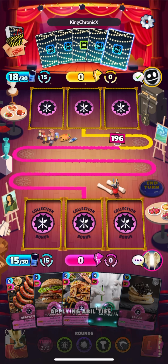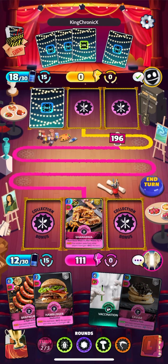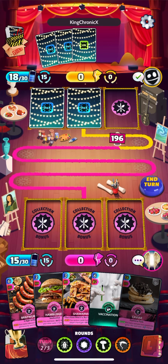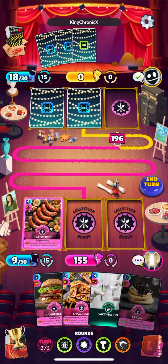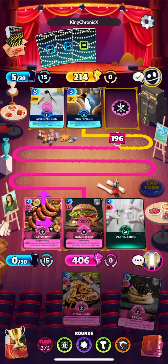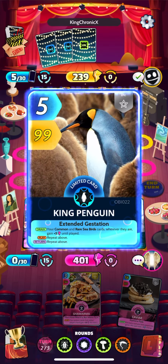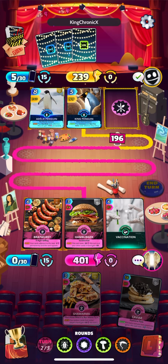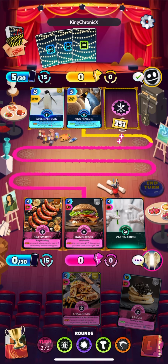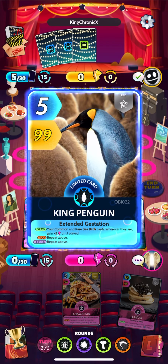And then I'll make some crazy deck with it. All right, let's try Shawarma again. What is he doing? Buff one of his cards. We'll do it like this. All right, looks like we got a penguin deck. Cool. I like the penguin theme. I think I just hurt his penguin deck, though, because his Adelie now is going to get, I believe, minus, right? Is it minus 100 when it loses? Let's see. Yes, minus 100. So that hurt that deck quite a bit right there.